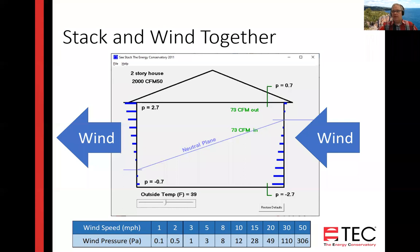Okay, so that's the effect of stack and wind together. As I said, the tool doesn't simulate that, but this is what it does if you want to try and understand that.